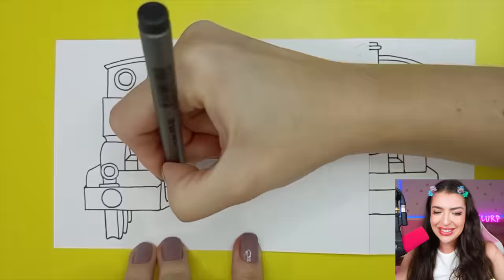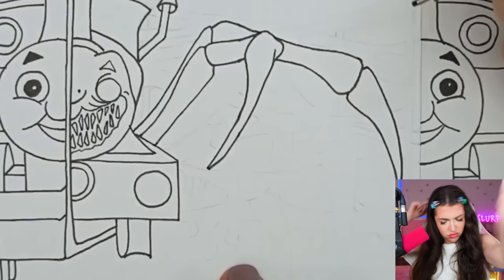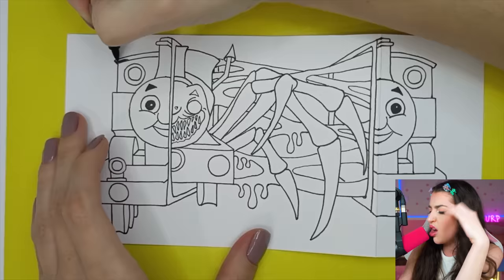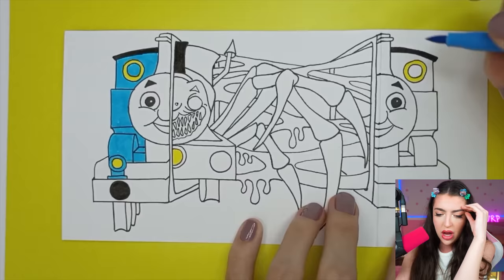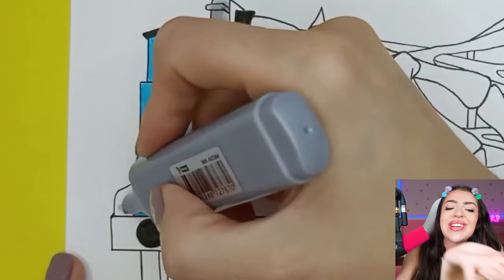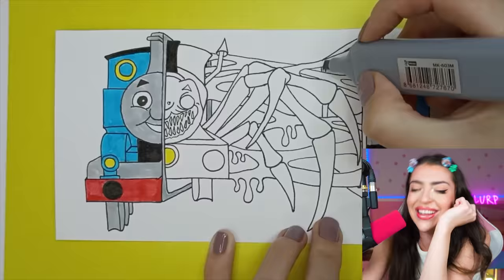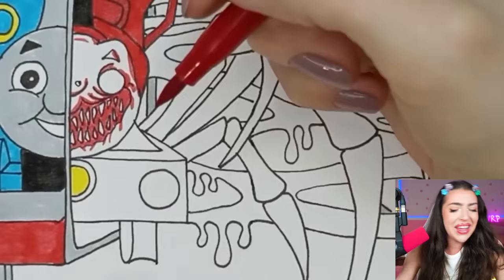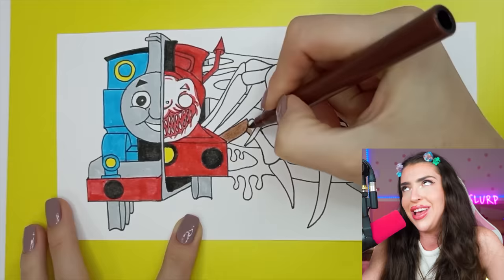Draw, draw, draw. Happy, happy, happy. Spider leg, spider leg, spider leg. What the chicken nugget is going on here? I don't know what's going on in the middle of this drawing, family, but... Aw, look, he's coloring in the cute Thomas the Tank Engine again. Aw, just kidding. I love this drawing so much. Even if it has weird-looking spider-leg things on the middle of it. I mean, how bad could that be?